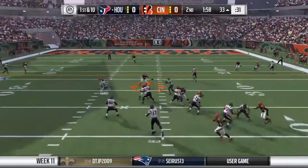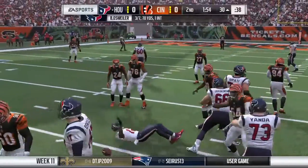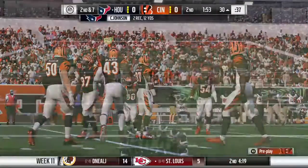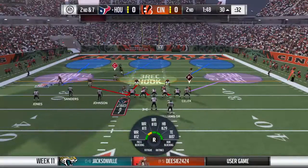Now Osweiler on 1st down. Complete. It's Johnson, and he works it to the 30-yard line here, right at the 30. Give him 3 on the play, and that'll bring up 2nd down. Completed pass play. Now let's see if they go back to the air or to the ground.